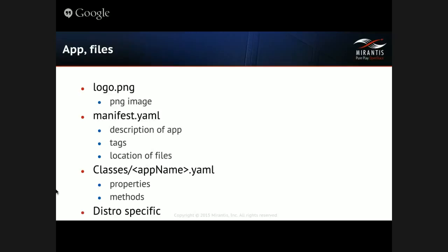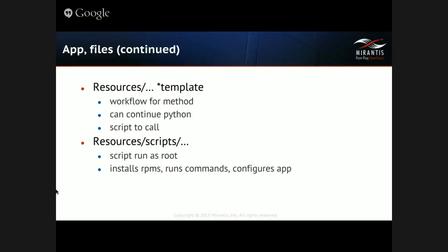Classes are just like you think, you have properties and methods available to you. Resources are the workflow for the method. So a method is going to call the template. Template is going to be the workflow for the steps that need to be run. Right? I can actually include Python embedded here. I'll call it a script in another group. And usually I use it to install packages, run commands, and configure those apps that they have installed.